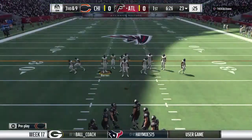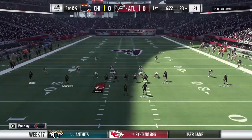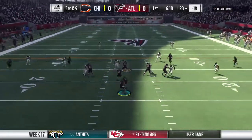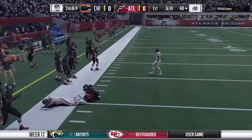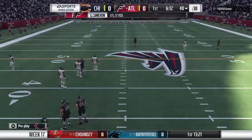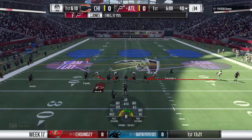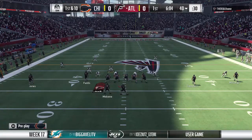So trouble already here on their opening drive. This is 3rd and 9. All right, now look at 56. Look at 56. Off the play fake. Cameron. It's caught. Jones. 17 yards on the pickup there and also a first down. He's such a good route runner. Shows it there on 3rd down. Very proficient and a good pass.